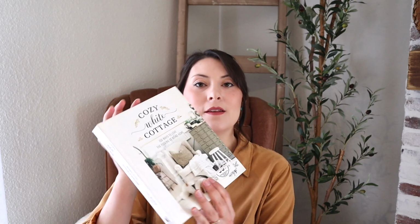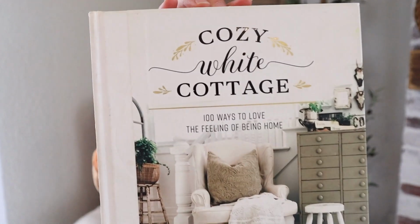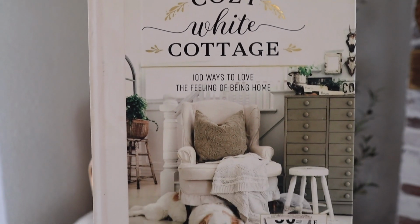So first we're going to be starting with my two favorite books, like I said. The first one being Cozy White Cottage, volume 1. It is this book right here. It is written by Liz Marie Galvin. So this is what the front of it looks like.